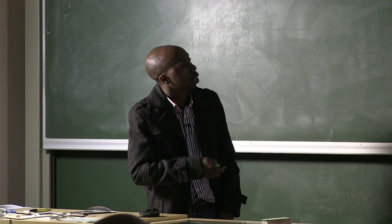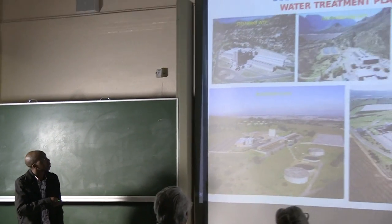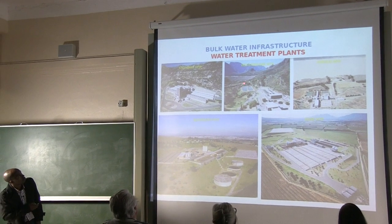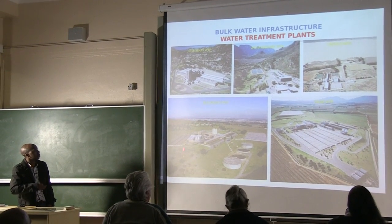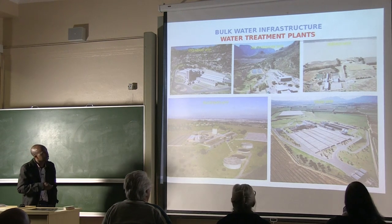Okay, I show you a picture of the dams. Then from the dams, we go to the water treatment plants. Then we have got Steenbras water treatment plant. We have got Blackheath water treatment plant. Those are the main water treatment plants that treat water that supplies this area that we are in currently.